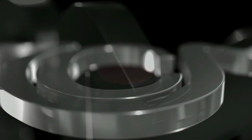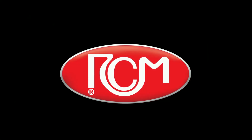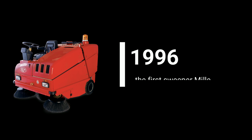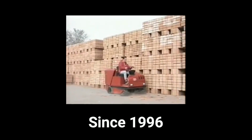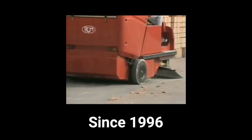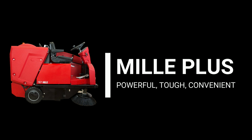In RCM, the target is to improve quality more and more. The sweeper MILLE entered the market in 1996. From the beginning, it was appreciated as the ideal machine to work in harsh environments with large quantities of dust and debris. Today, we are proud to introduce the renewed MILLE Plus, a new milestone in the cleaning machines market.